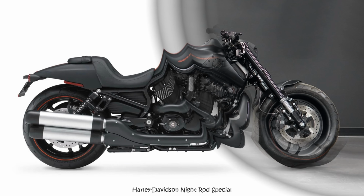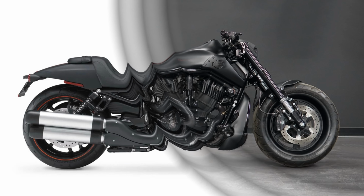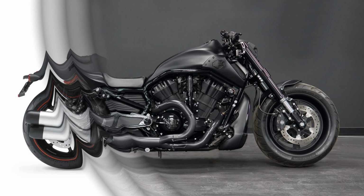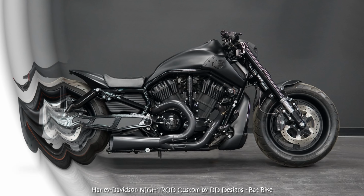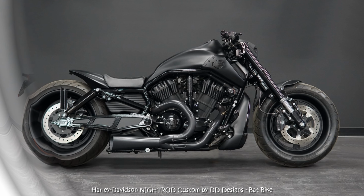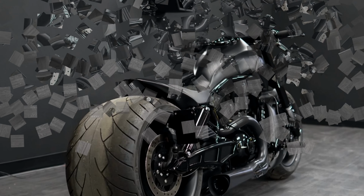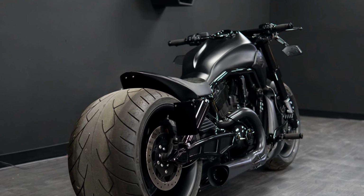From its imposing rear tire that commands attention to the cutting-edge remote-controlled air suspension, this NIGHTROD is unlike anything you've ever seen. So, get ready to be captivated. Join us as we dive deep into the world of the Harley-Davidson NIGHTROD Custom Batbike. It's more than a ride, it's an experience waiting to be explored.